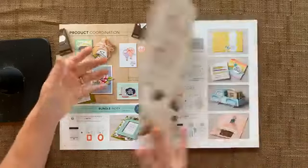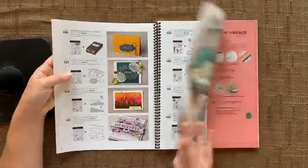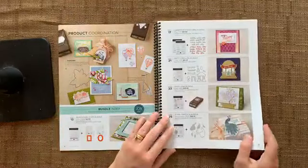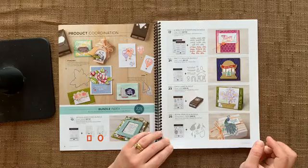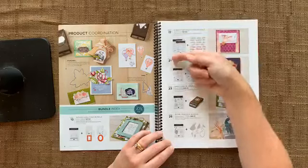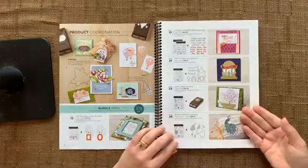And it goes on for a couple of pages here. Let's see here. Yep, it ends on page 11, and these are all the bundles in the catalog. So they're alphabetical. Actually, they're not alphabetical. They're by page, sorry. So starting with page 13, we have the woven heirlooms, and it goes on.